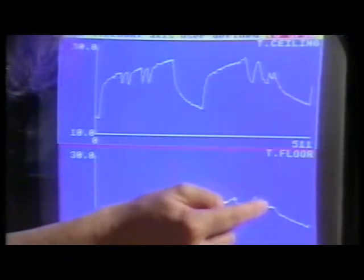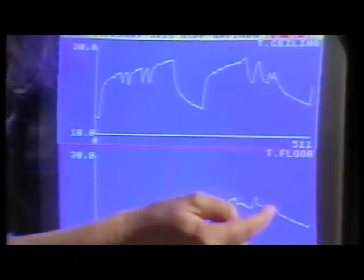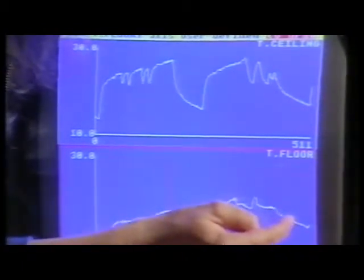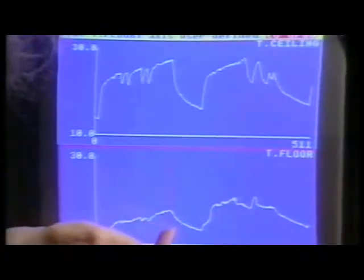Now, that's the end of the day there. The central heating was switched off. And we kept the air recirculator on, and you can see that the temperature dropped much more slowly on that night than it did on this night.